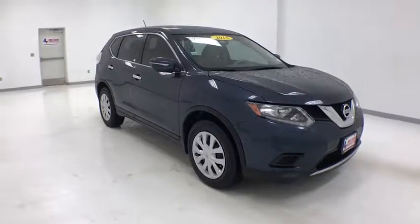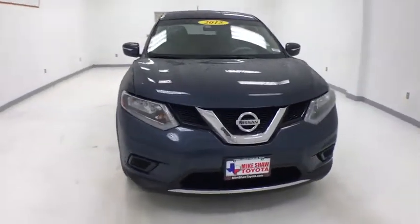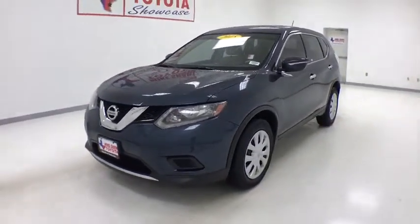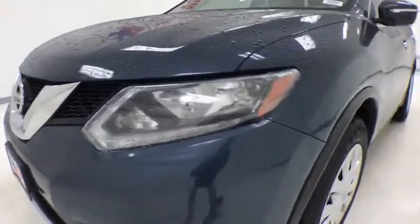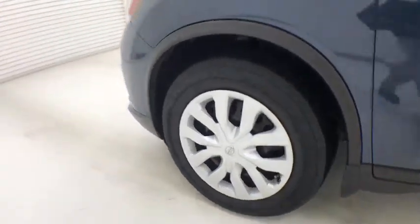The 2015 Nissan Rogue. The stylish Rogue gets 27 mpg and still boasts nearly 58 cubic feet of cargo space. With a 5-star side impact safety rating and competent handling, the Rogue is more than you expect and everything you deserve. This vehicle has less than 50,000 miles.